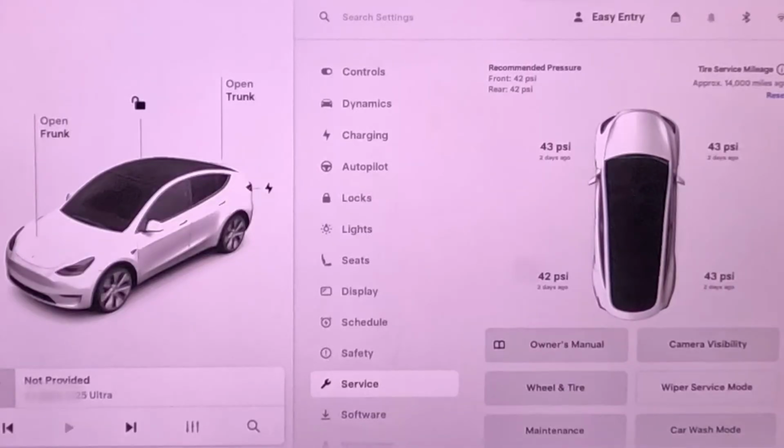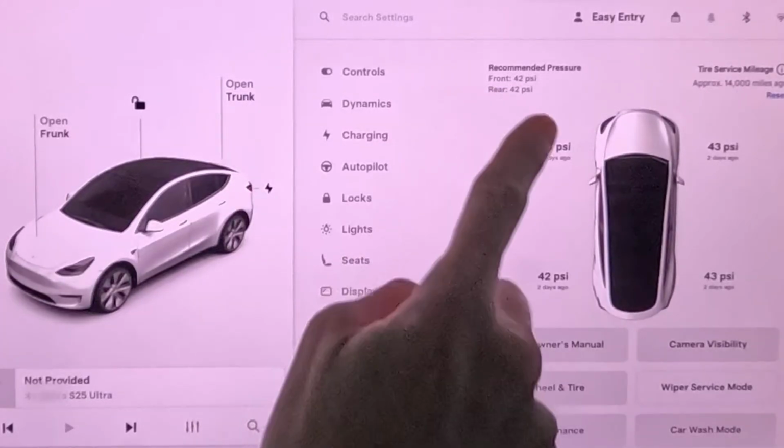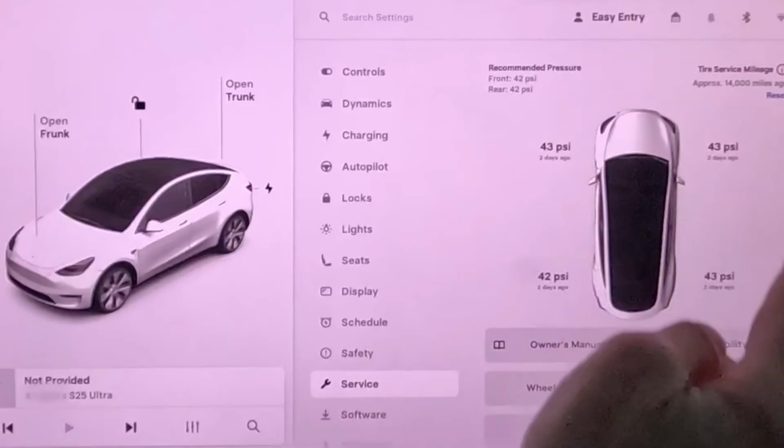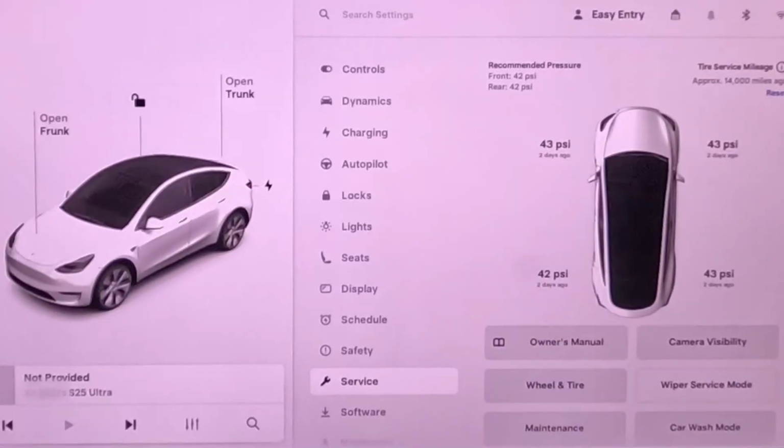As far as checking tire pressure, from the main menu, choose service. And right here you see the recommended tire pressure, and then here's each tire. And these are all fine. In the winter, you know, the pressure changes in the tires.